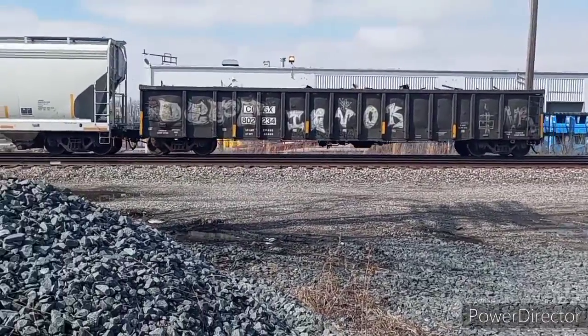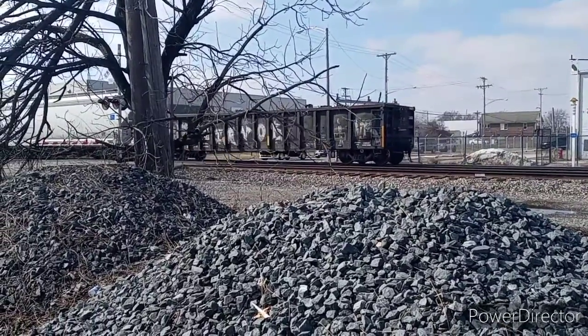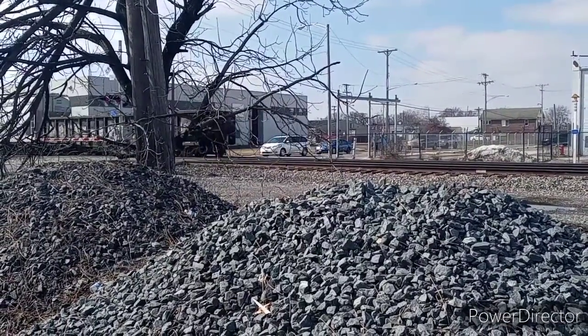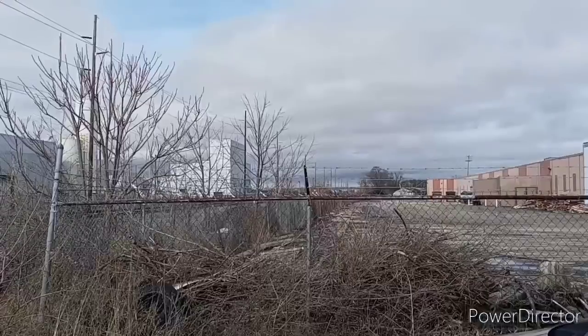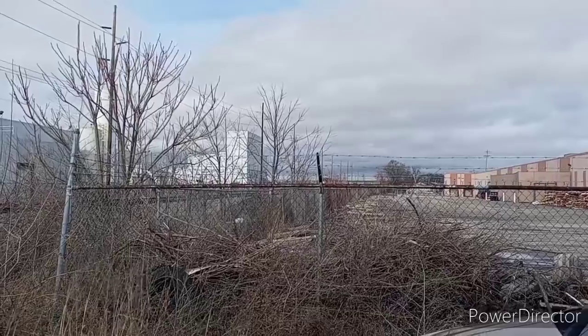This was all the trains we got on Saturday, but the next day, on Sunday the 28th, we went back out. We only waited all of 5 minutes after we got there when this first train arrived.